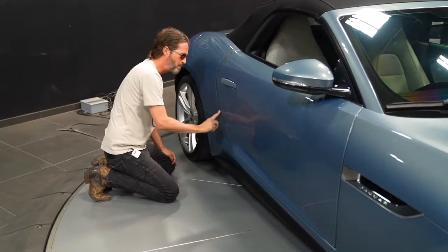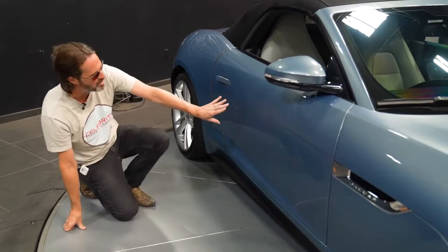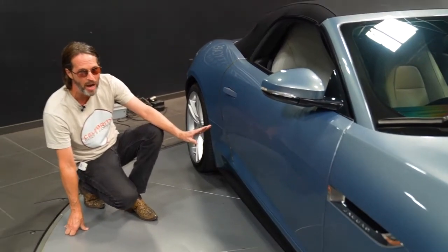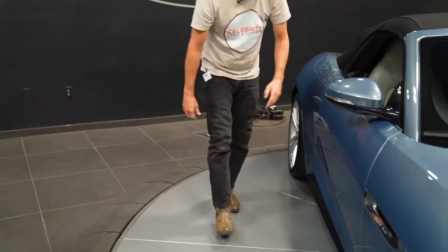So it's nice that you put these on. You protected that car, but you didn't protect this one. Really small, really small. I wouldn't concern yourself with them if you don't care. I wouldn't care. They're super small. I just wanted to point them out to you. Nothing major.